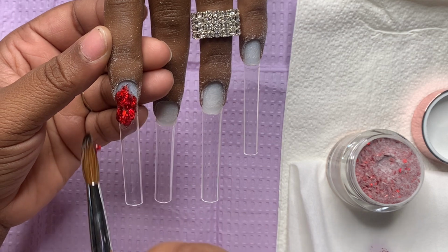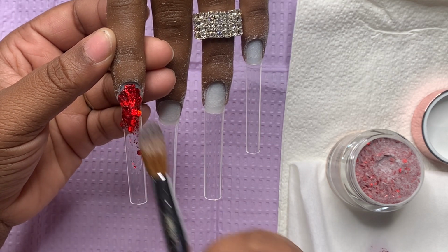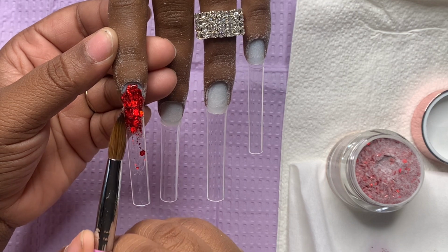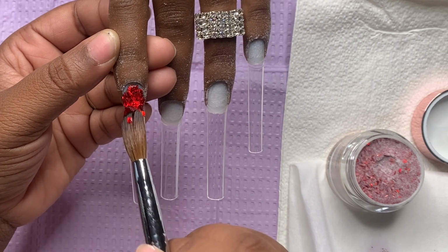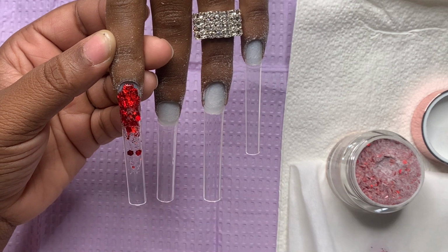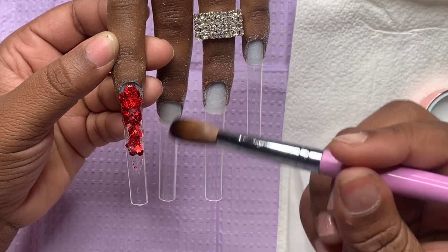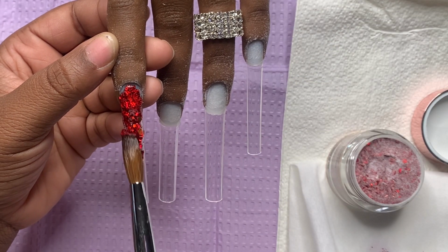Now, this first finger is just going to be glitter only. This glitter was so pretty, I was like, I have to do at least one finger this color. Glitter can be a bit tricky, but what I did learn from a few of the other people on YouTube was to just do a thin layer of it. You really don't need that much as long as it's covering the entire nail.